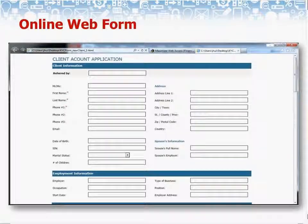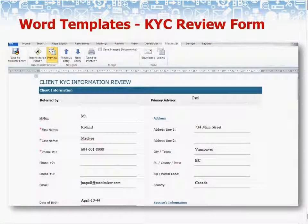Another big advantage of having forms that capture this information, or methods to capture this information, is having the ability to output this information on your standard company documents. So by having all the KYC information in the system, we've built a template in Word that's the KYC information review document. And you can simply open Word, call up this document, have a client selected, and it's going to merge all the client's KYC information into this document.